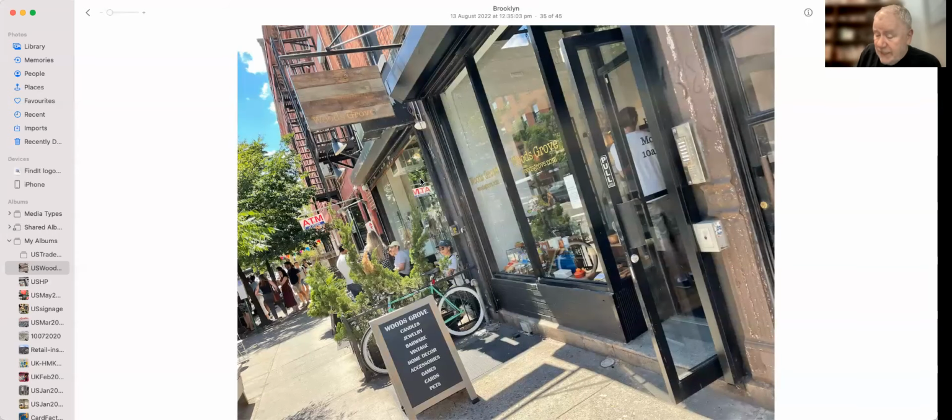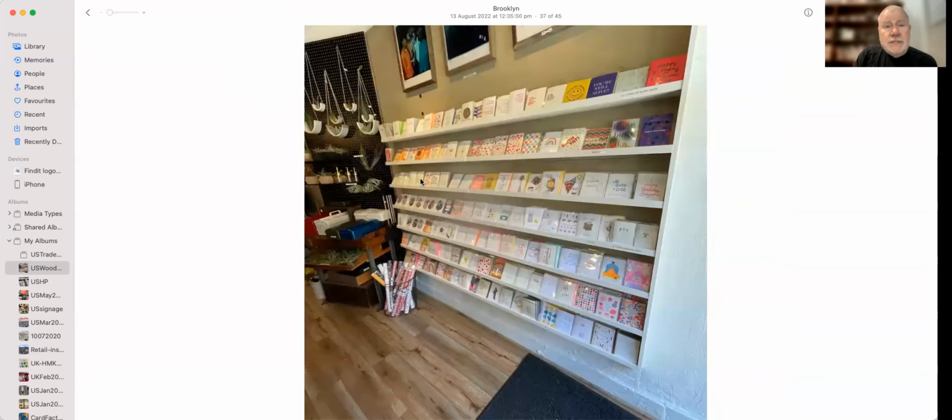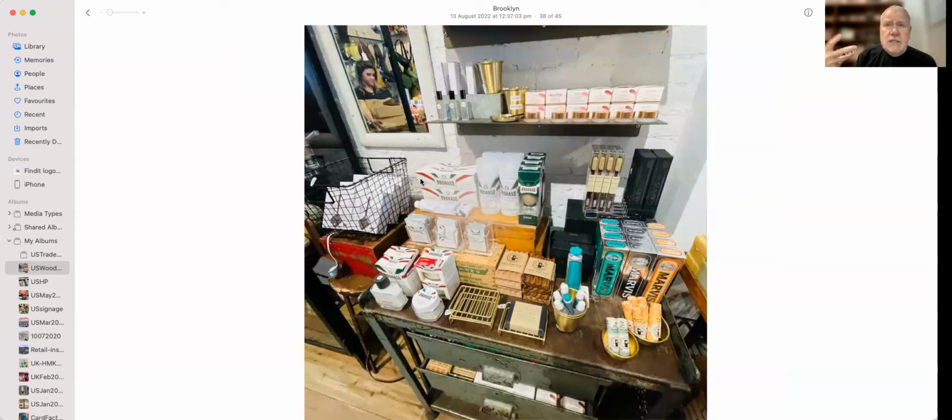We then got to go to their second store, which is in Greenpoint in Brooklyn. And this is one of their more recent stores. And it's interesting because you can see some of the elements of the other store, but you can also see how they've moved on and created a slightly different experience.